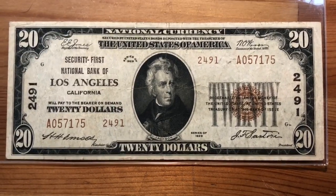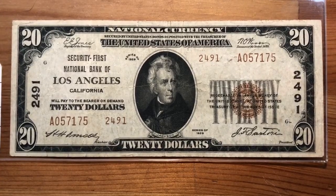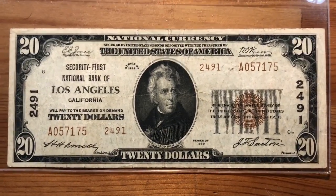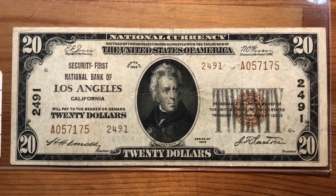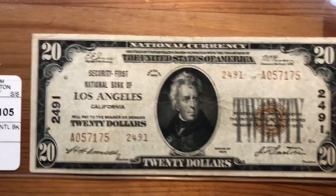So I was hoping at the Coin Show I'd be able to find one, and luckily I came across one dealer who had a couple. They're not super scarce, it's just they don't come up at auction all that much. But anyhow, that's my 1929.